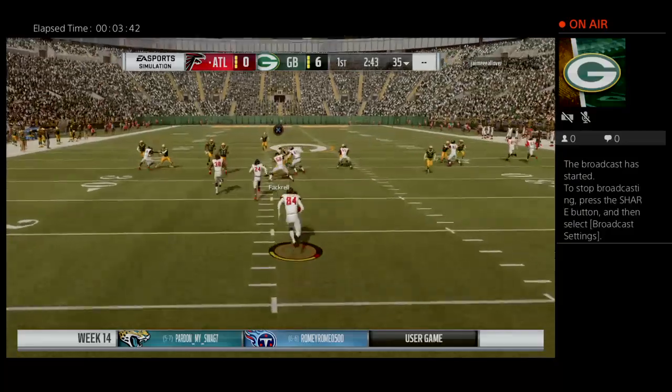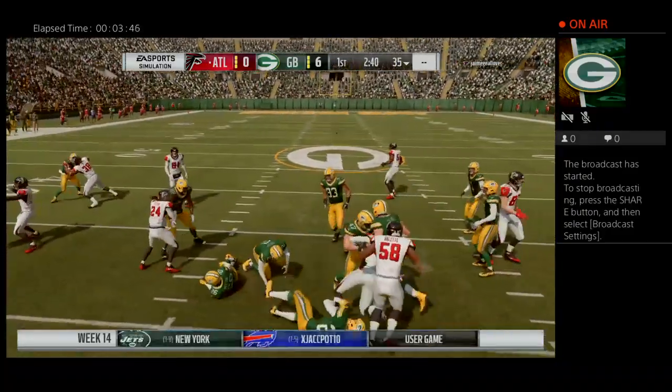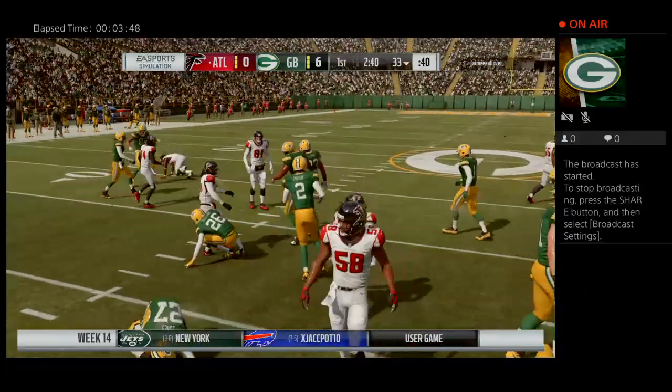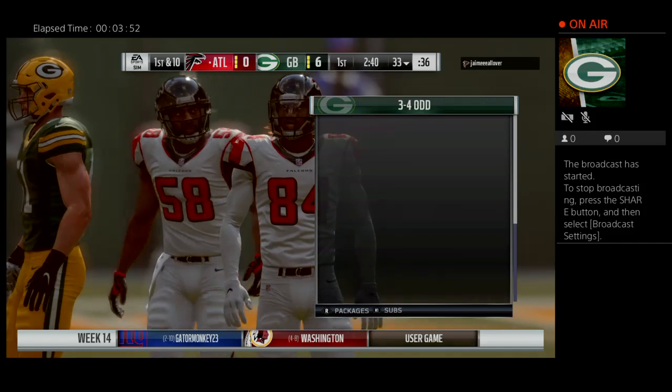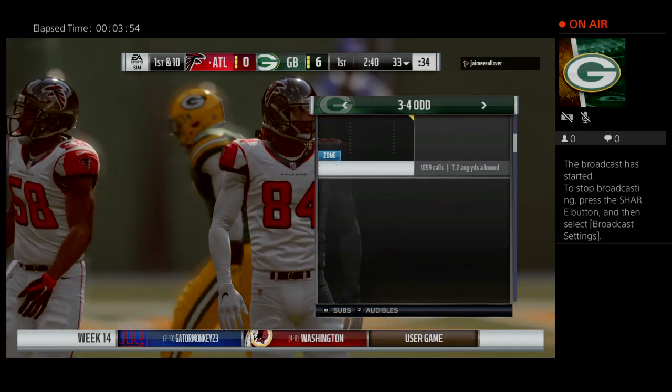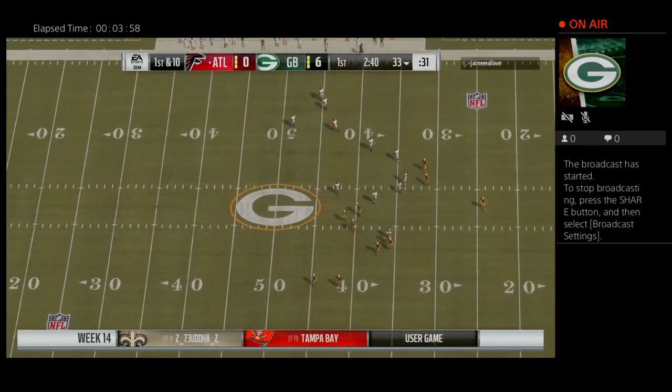On the return, here's the dangerous Cordero Patterson. And a good effort on the return there. Gets him across the 30 to the 33-yard line. Atlanta now coming out on the field. They punted last time they had it. What steps, Charles, you think they have to take to make sure they don't do that again?